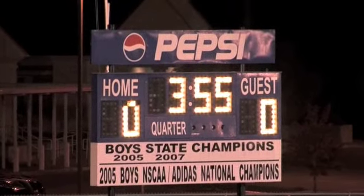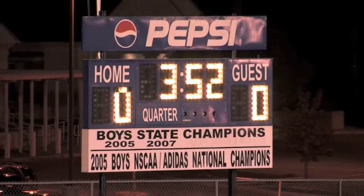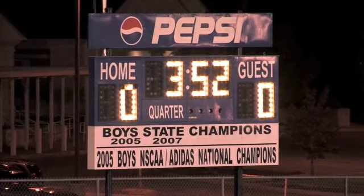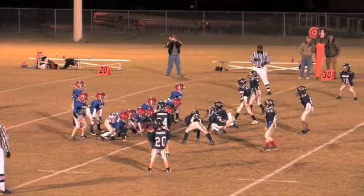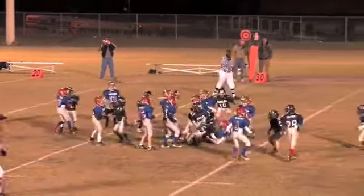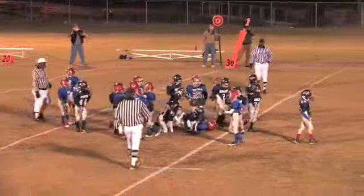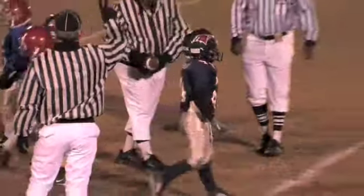3 minutes, 50-something seconds left to go in the half. Rebels have the ball one more time to try to score this half. 1st and 10 for the Rebels, now on about the 30. Best starting position all game. And Cole Johnson, the ball carrier up the middle. He powers out about a 4-yard gain. That's going to bring up second down in about 6.